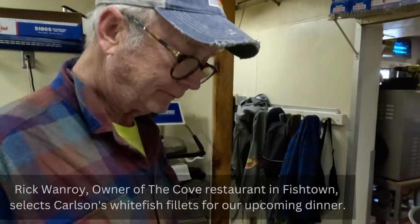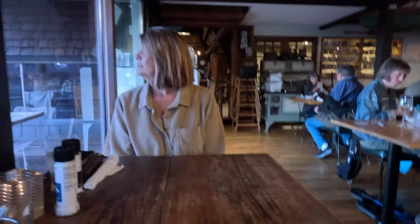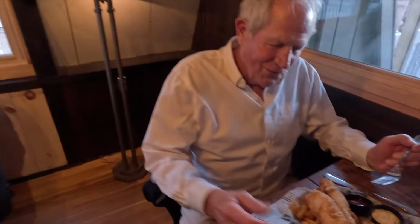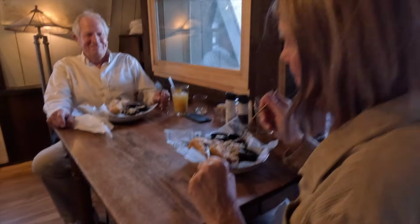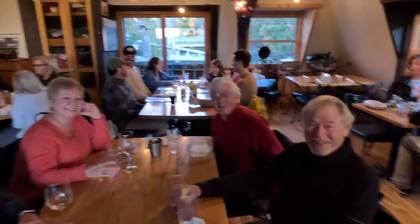Hello. Come on in. Well, after a complete day of seeing the process of bringing the fish out of the water and onto the table, fish from Carlson Fishery served at the wonderful restaurant in Cove. You know a restaurant is good when the local people eat there. Here we are at the Cove enjoying a fish dinner.